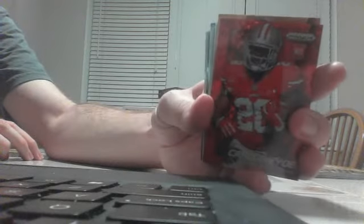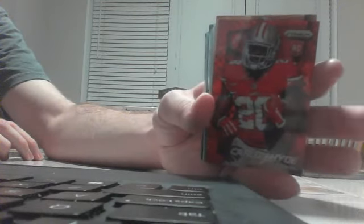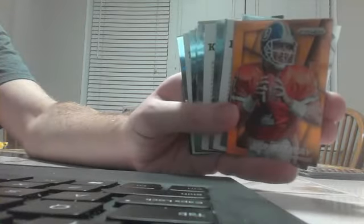Khalil Mack again. RG3 intros for Washington. All right, we have a red X-Fractor for Carlos Hyde of the 49ers. It's going to be numbered to 125. So a nice hit for San Fran there. Behind that, we have an orange for the Orange Crush, John Elway, Denver Broncos.